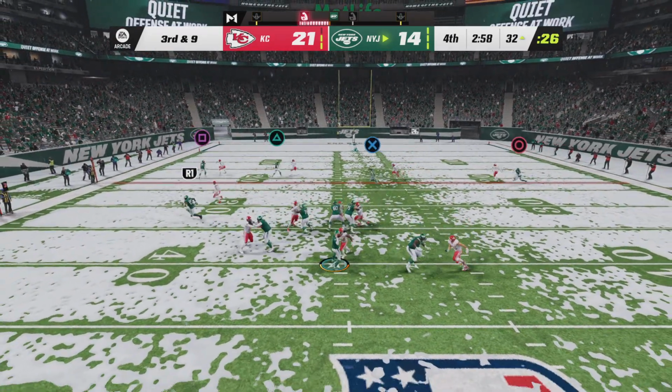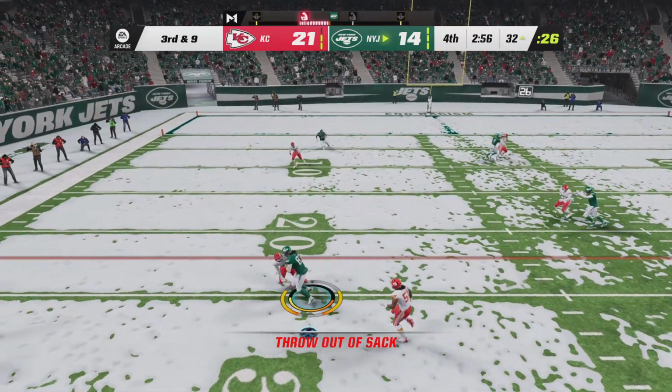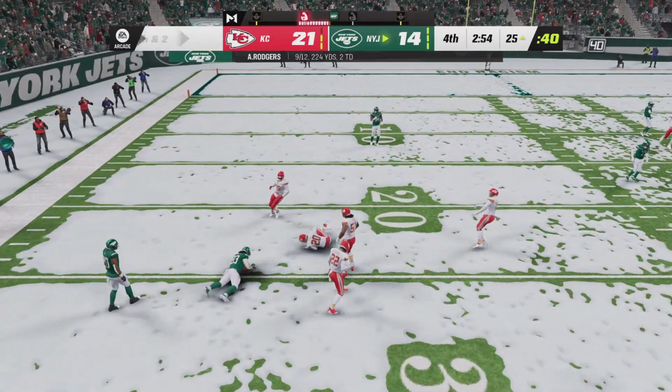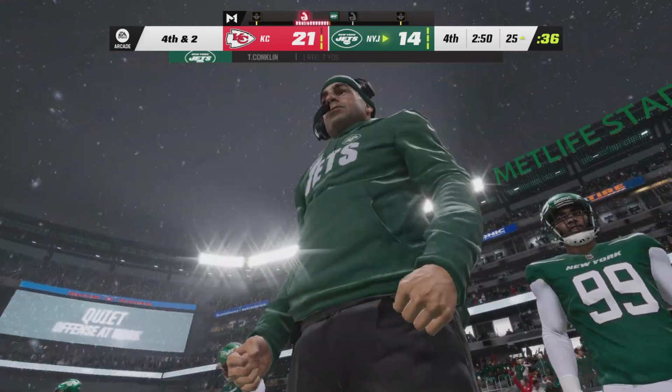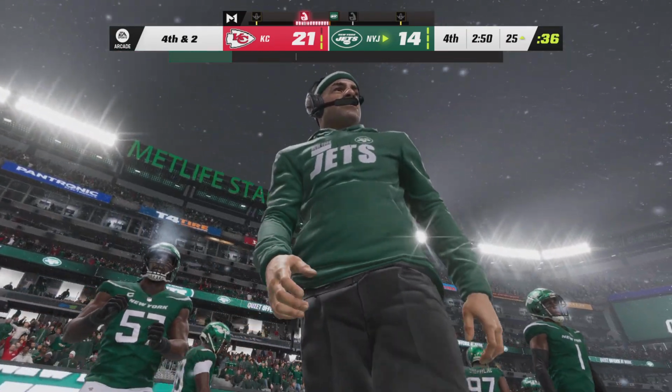Throwing is Rodgers on 3rd down. They're able to complete this one to Tyler Conklin, and his bid for the 1st down comes up short as he's tackled at the 25. They'll wind up getting 7 on the play, and it'll be 4th down.